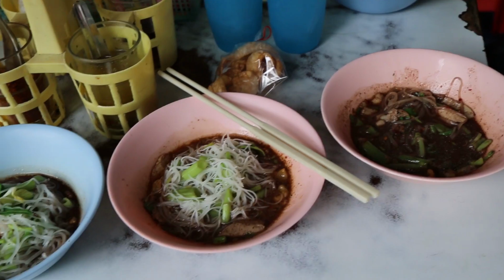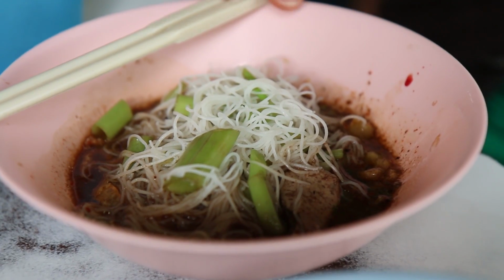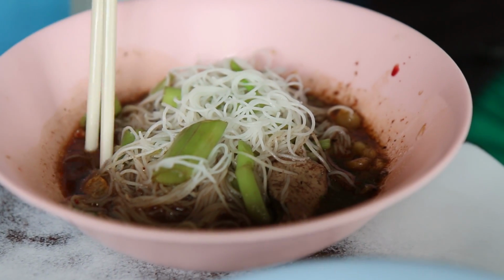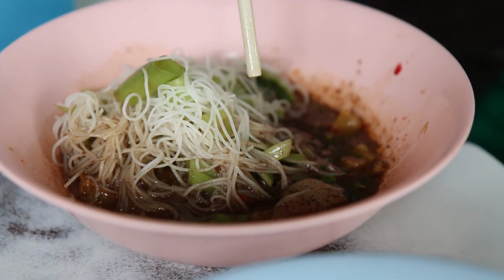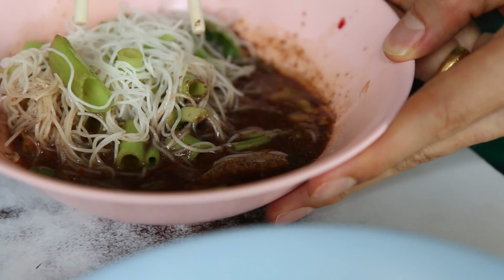Made it to this little restaurant called Kuay Teow Nai Beum. Kuay Teow are boat noodles, which are really famous in Thai cuisine, and it's probably the number one Thai favorite noodle soup to eat, and I'm always trying to find the best one in Bangkok. But this is one that I've never been to, and you can either order beef or pork. I think in the pink bowl is the pork. Is this one the pork, Ying? I think it's the pork.